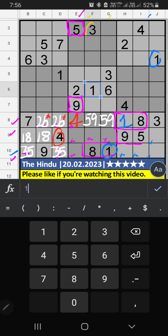Column F, column G, we have 3. 10th row also we have 3. So 3 can't come in these cells, then 3 is confirmed here. Column E, we have 2. So 2 can't come in this cell, then 2 will come in other cells, we'll confirm later. Column H, column I, we have 4. 9th row also we have 4. So 4 can't come in these cells, then 4 is confirmed here.